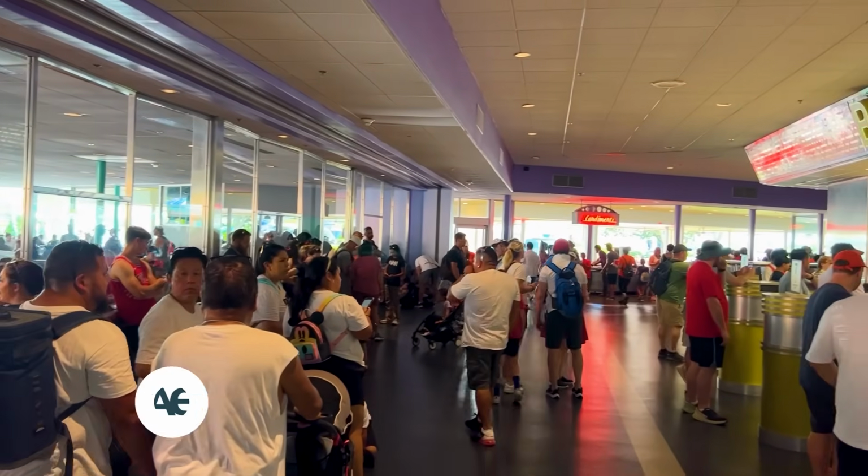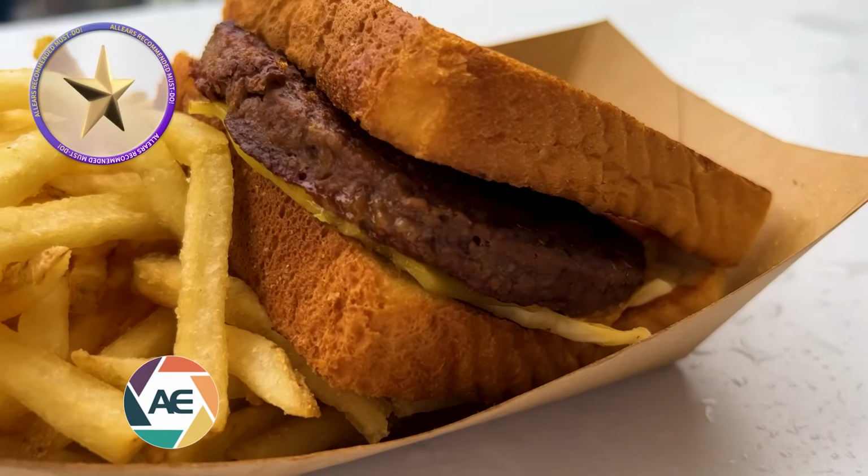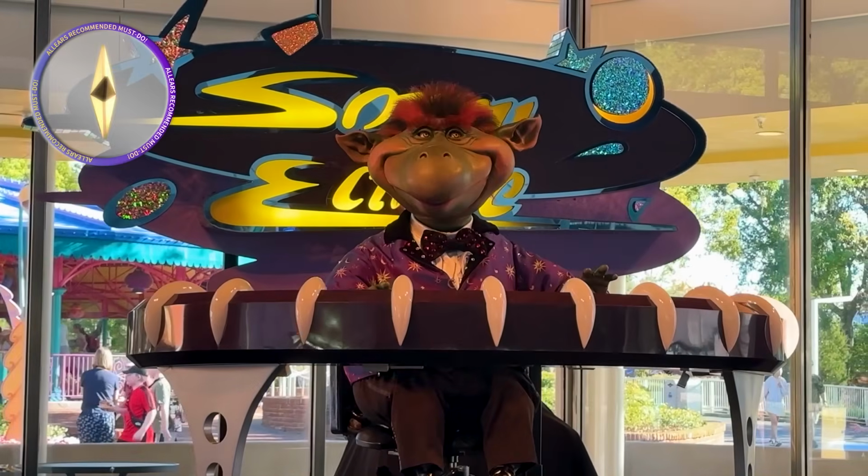And my personal favorite right now is a burger from Cosmic Ray's Starlight Cafe. This spot has a lot of seating, a varied menu, and a singing alien to entertain you while you eat. We love you, Sunny Eclipse. And if you do want a table service meal, there are some solid options.